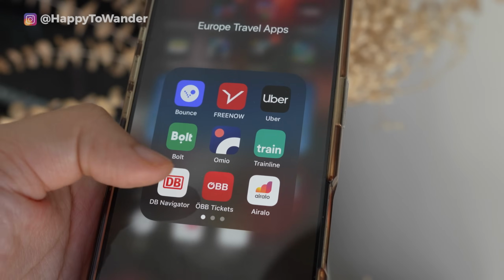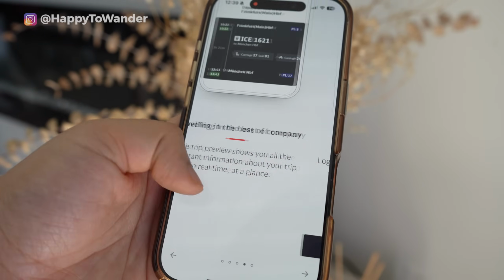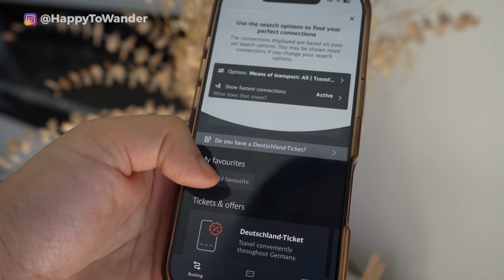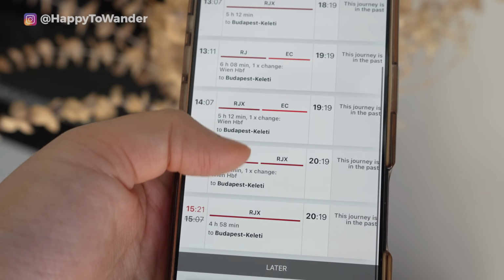And overall, if you aren't visiting too many countries, maybe just one or two, it might make sense for you to download the actual train operator's app. So the vast majority of them do have their own apps these days. Like with Germany, for instance, they have the Deutsche Bahn app. And so if you're not visiting too many different countries, then booking directly through their app would probably be the best move.